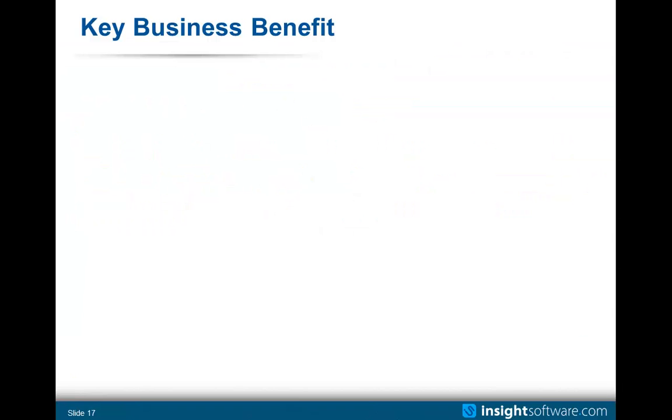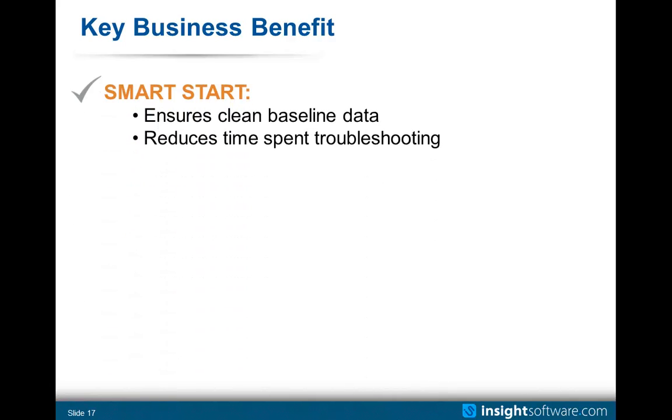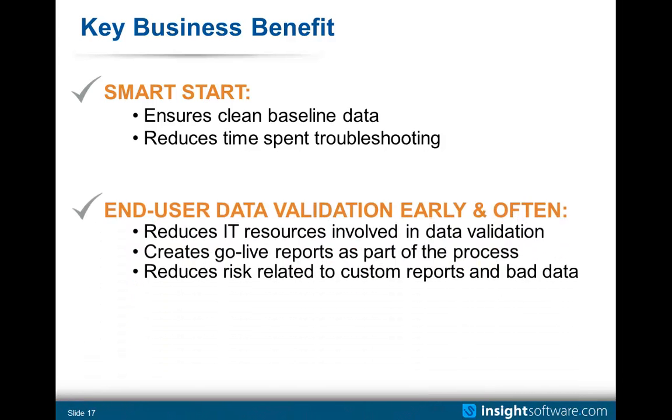So let's review the key business benefits of this approach. First of all, we want to start smart and ensure very clean baseline data in our production system. Very often, this actually improves the use of the production system, while at the same time reducing the time spent troubleshooting throughout the upgrade process.